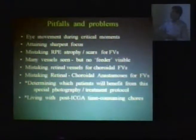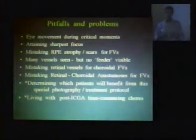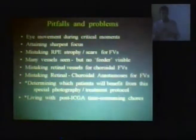And then, after everything, we have to determine which patient will benefit from the photography and the laser. We are still learning. It is not like diabetes. We have ETDRS, we know, diabetes, you reach a certain stage, you treat. Here we're still learning. And after we do the ICG, there's a lot of work to find the vessel. And I show examples. Any questions about this?